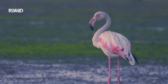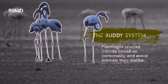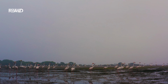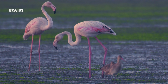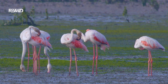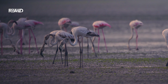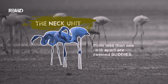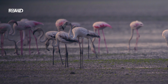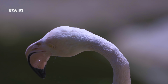And having the right buddy is important to reduce the stress level in flamingo colonies. The bonds they form with each other extend beyond monogamous couples. These enduring relationships include same-sex friendships and groups of up to 6 close buddies. A recent study on lesser flamingos shows neck length to be a measure of affection. Flamingo friendships can last a very long time because these birds can live up to 50 years or more.